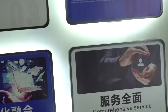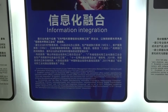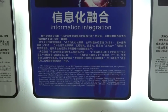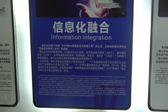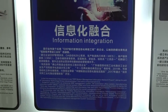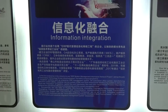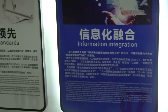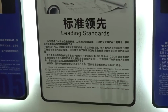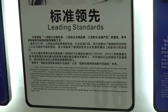And this is information integration. We have the ERP system. It means that, like the warehouse, we can know where the product is, where the profile is, and what the step of the production is. And if you have some quality claim, we can check when this profile was produced and what the environment was at that time, and what issues caused this problem, and then we can get back to you rapidly. And this is the leading standard. I mentioned to you here we can produce GB standard, EN standard, AAMA standard, Qualicoat standard, and we are also one of the standard setters of GB standard in China.